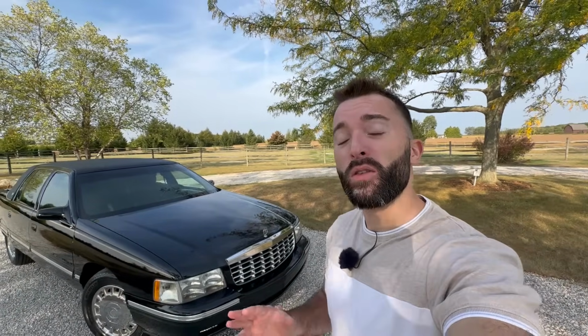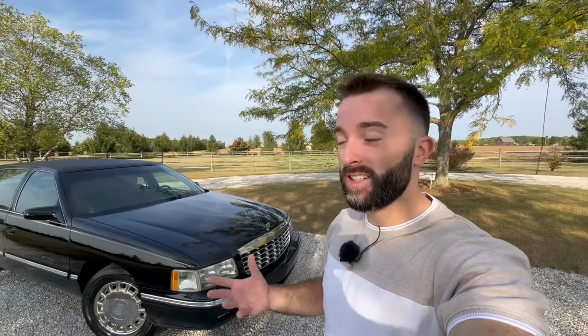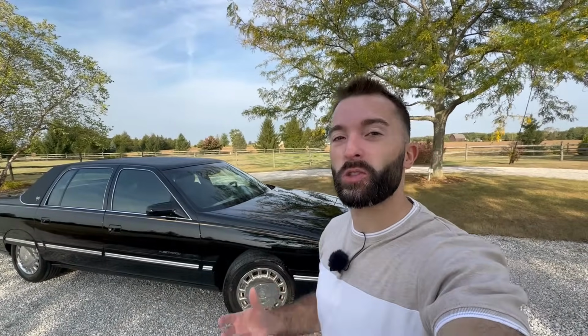Okay, let's take a quick look around my Fleetwood Limited. Now, just as a refresher, the Fleetwood Limiteds were actually built in Lima, Ohio by Superior Coach, now known as AccuBuilt. Cadillac essentially licensed them to take standard DeVilles and lengthen them by a foot and give them special options.